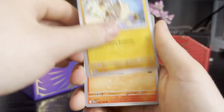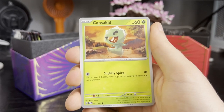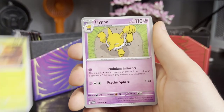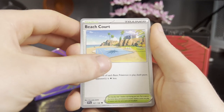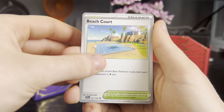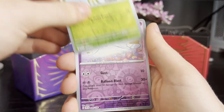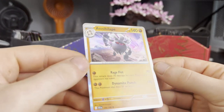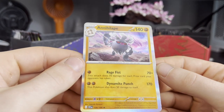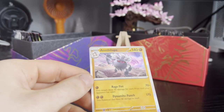Shroomish, Mankey. Oh, this guy's cool. Charcadet, Capsakid. Okay, Hypno. Even though I played the game, there's still some Pokemon I have no clue what they are. Beach Court, Sandaconda, Tarantula. Drifloon, this guy is cool. Yeah, a lot of them seem off-center, really bad. But still, Annihilate, take that.